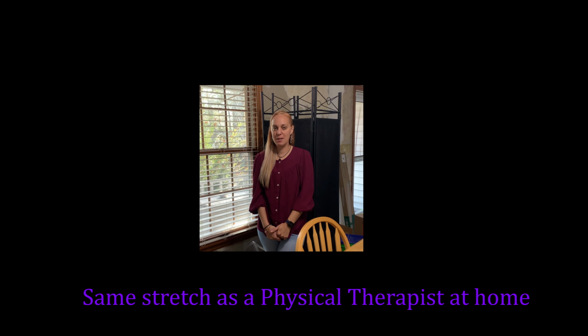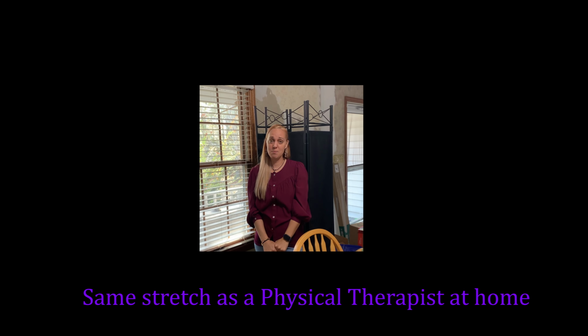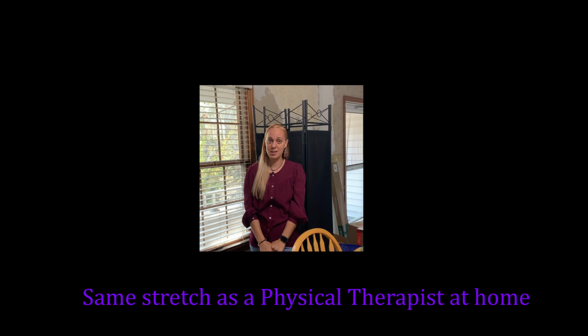My name is Darcy, and I had this device for about a month, and before I started, my range of motion was pretty low, and now it is pretty high. It allows you to have the stretch that you get at PT without actually having to go to PT every day, and I find it very useful.